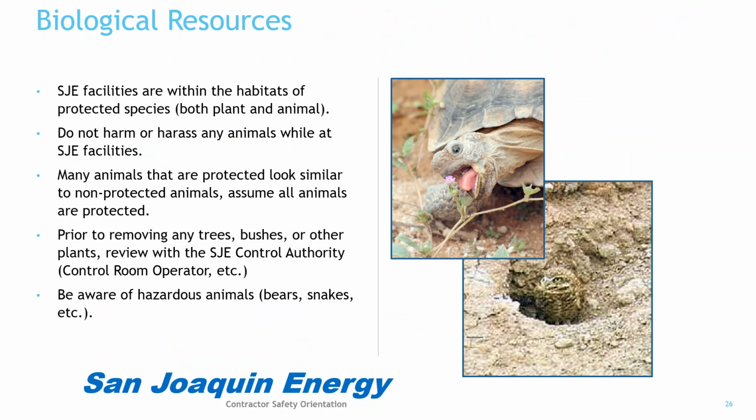Biological resources. San Joaquin Energy facilities are located within the habitats of protected species. Do not harm or harass any animals while at San Joaquin Energy facilities. Many animals that are protected look similar to non-protected animals. Assume they are all protected. Prior to removing any trees, bushes, or other plants, review with San Joaquin Energy Control Authority. Be aware of any hazardous animals such as rattlesnakes.